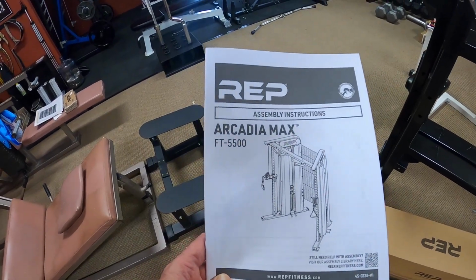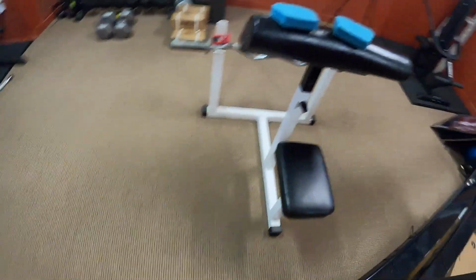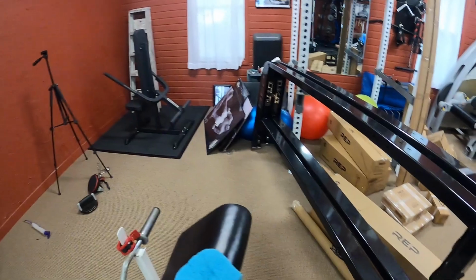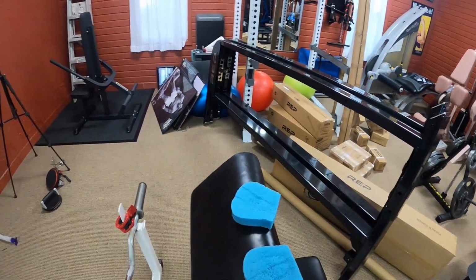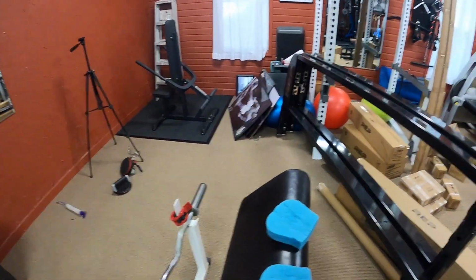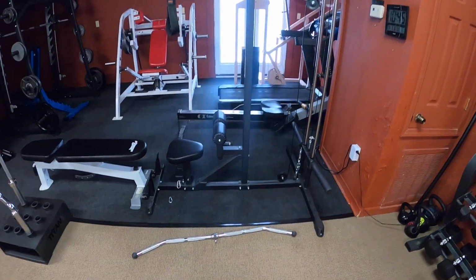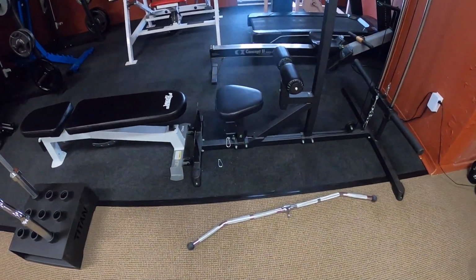I did get the Arcadia Max FT-5500. I'm hoping it's going to fit right in this area over here, but I'm really not sure. I did look at the first page, and you mount the towers and the rack in the back. So I think then I'll be able to at least slide it around and see before we start getting it real heavy. I think I can kind of catty corner it there, which is kind of what I'd like, because I'd like to be able to roll a bench and use a bench with it too. If not, I know I can put it here, moving my Titan lat pulldown, probably putting it over here, and then having it sit back here, facing this way. That way I can still use the bench when I want to with it.